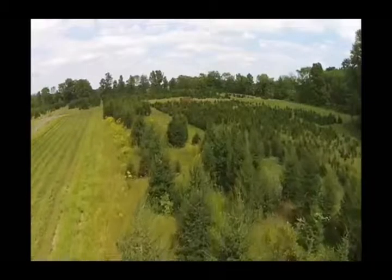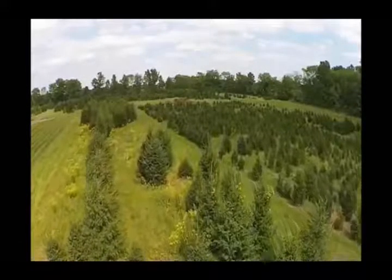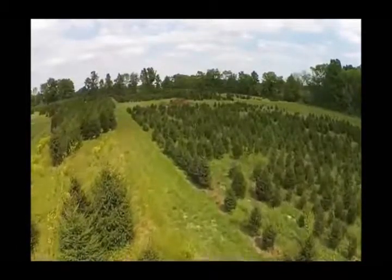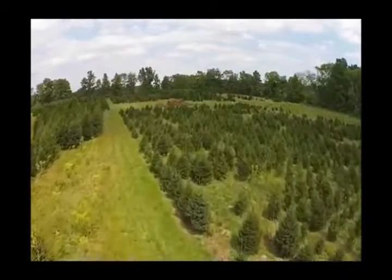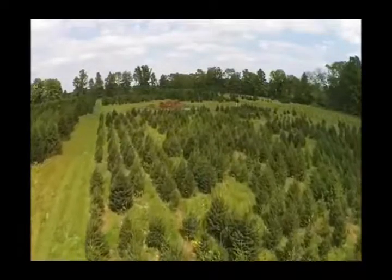Norway spruce has few bugs that attack them. They mostly have bagworms, which basically all plants have problems with. Other than that, they don't have any real bad diseases which will affect them and make them look ugly.